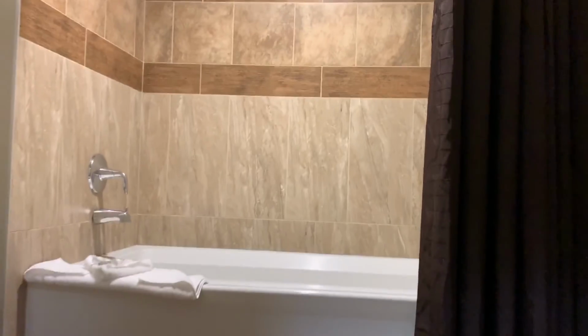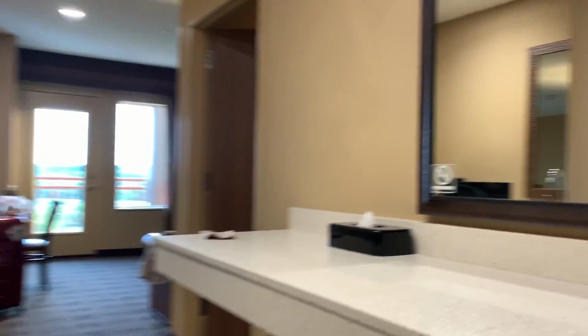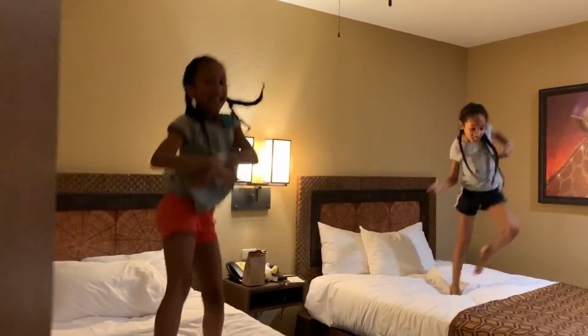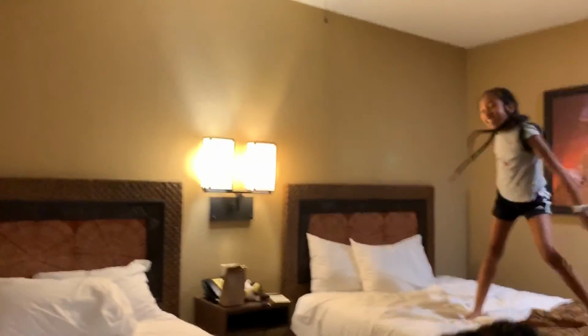At the Kartrite, they have 2-bedroom and 3-bedroom suites, but they max out at 3 beds. At Kalahari, they have 3-bedroom suites and they also have 5-bedroom suites. So if you're doing a multi-generational trip or you've got several families traveling together, I think Kalahari is going to have more options for you.